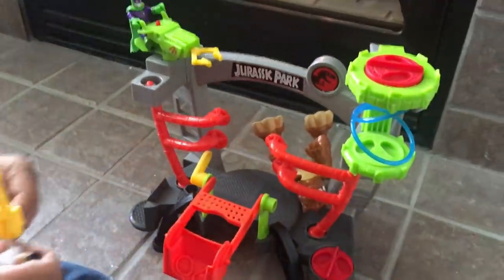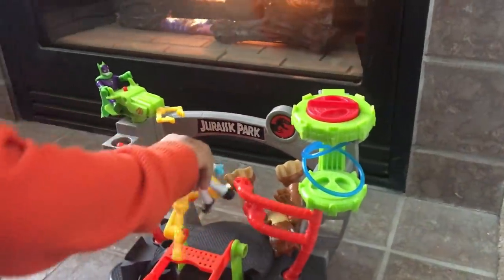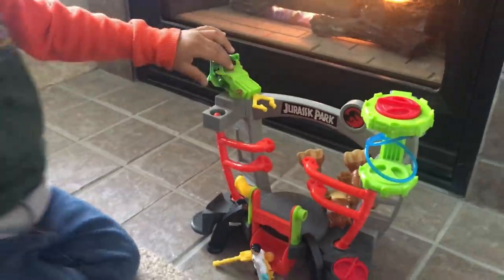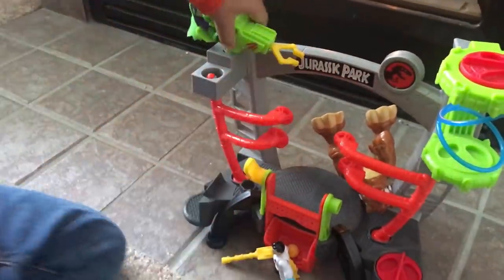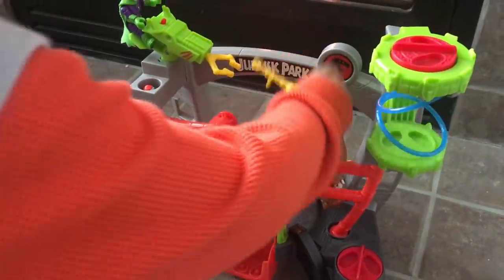Okay, hold on. So what do you think? Do you like this toy? Yeah. This would be cool if you collect all the Jurassic World stuff and then you can play with it and have it all together. Look at this. It's about to shoot him. Whoa. If someone's coming, he does this.